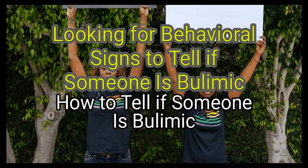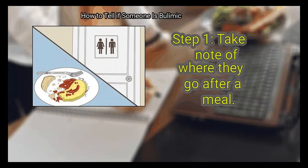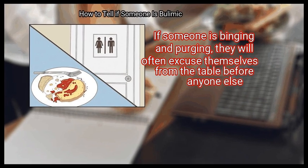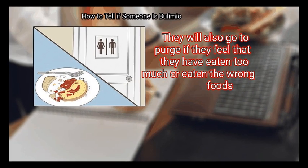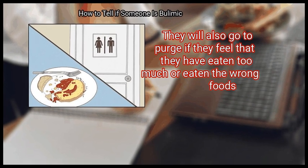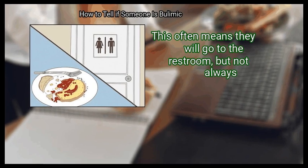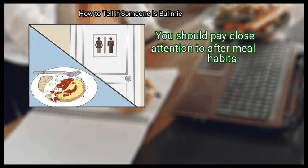Method 2. Looking for behavioral signs to tell if someone is bulimic. First, take note of where they go after a meal. If someone is binging and purging, they will often excuse themselves from the table before anyone else. They will also go to purge if they feel that they have eaten too much or eaten the wrong foods. This often means they will go to the restroom, but not always. You should pay close attention to after-meal habits.